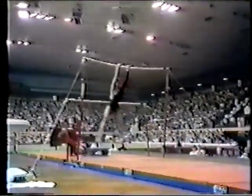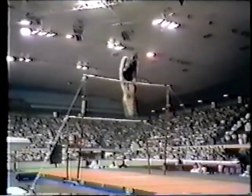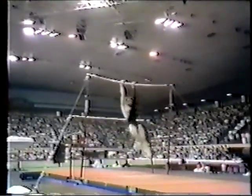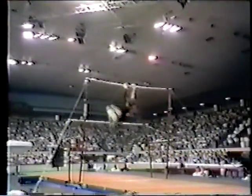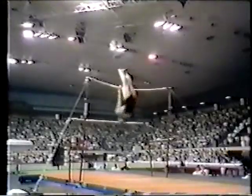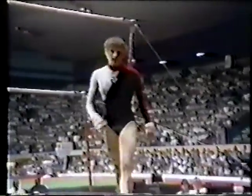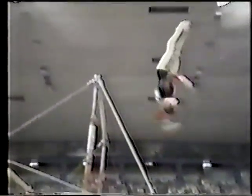The asymmetric bars final, Vera Kolesnikova. An extremely difficult exercise with many very good release and recatch combinations from this student gymnast from the town of Voronezh in Russia. Watch this 1.5 twist following the clear circle. Lovely combination. And a double twist dismount, beautifully landed. Delightful long swing technique. A very, very strong kick into a very high, beautifully executed double twisting back away.